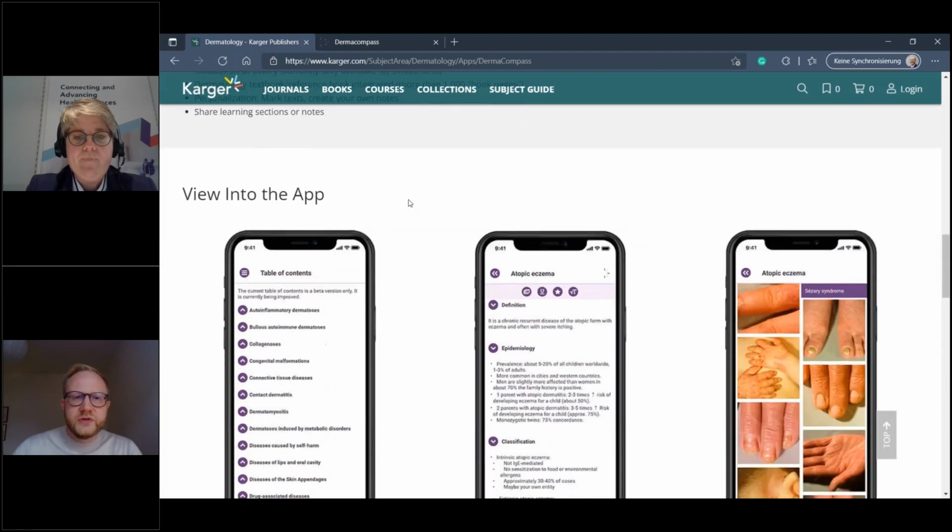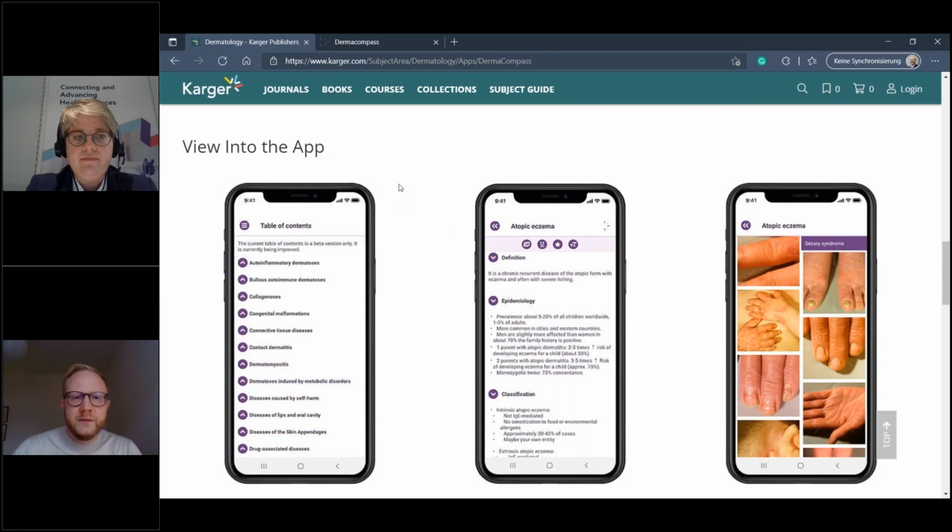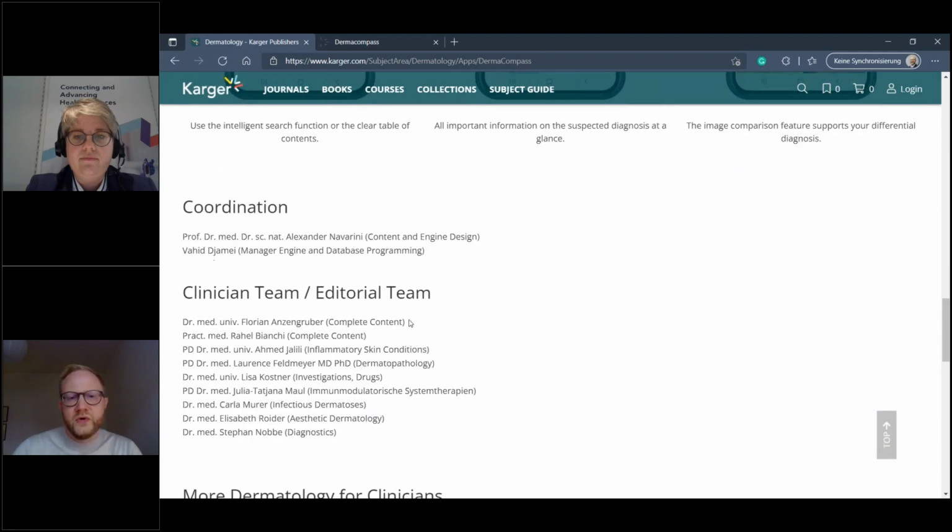And as I don't have time to show the app today, here's a short glimpse of how the view is in the app. On the far left, you see a table of contents of the handbook. Then you see a typical handbook entry and some of the images we were talking about. And of course, you have information here as well on the editorial team.